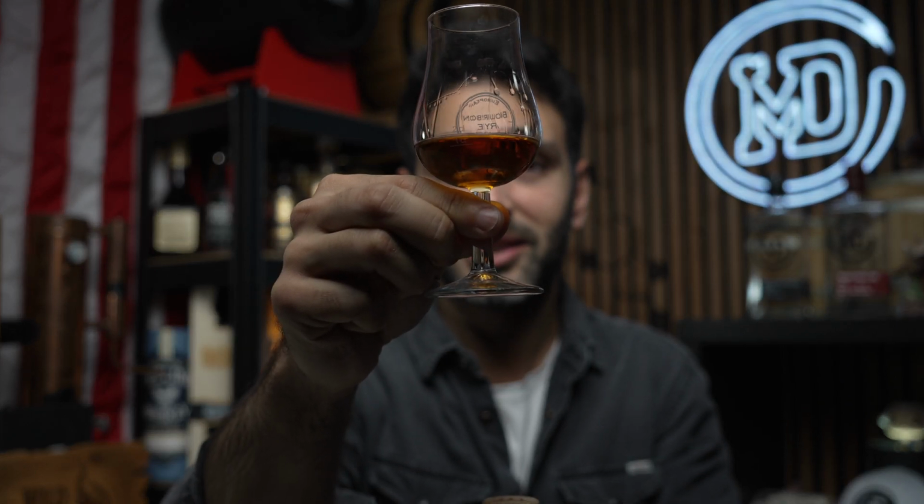Hey, I mean, you can see how oily it is and how it runs down the glass. It's an amazing, thick mouth body, very oily whiskey. And I love this because I feel like this keeps the flavors longer on your palate. It keeps the finish going and going. It is 58% alcohol, so that's quite a bit. It's a whiskey that I would heavily recommend.